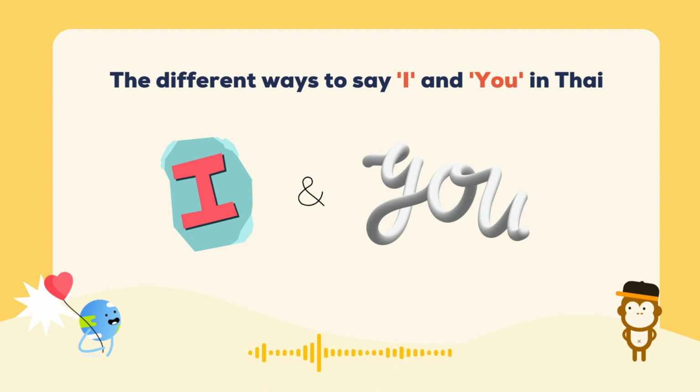Next one, ท่าน. ท่าน is a very respectful word that you only use when you're talking to monks or others at a similarly high level in Thai society.